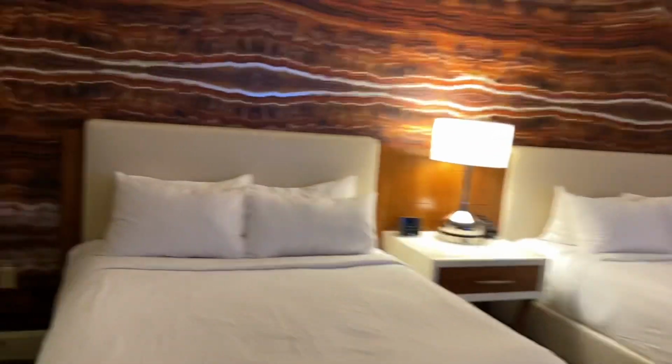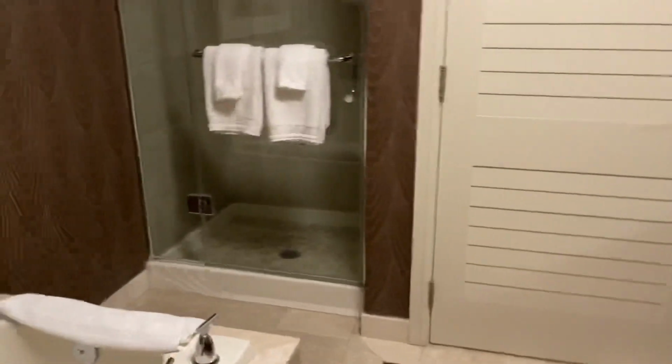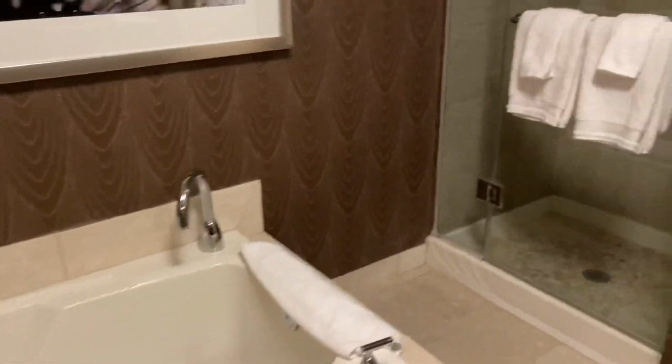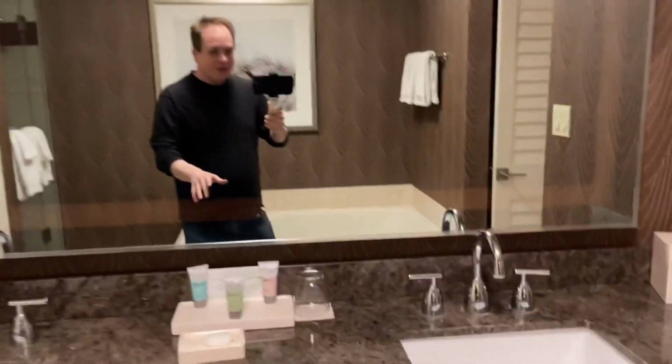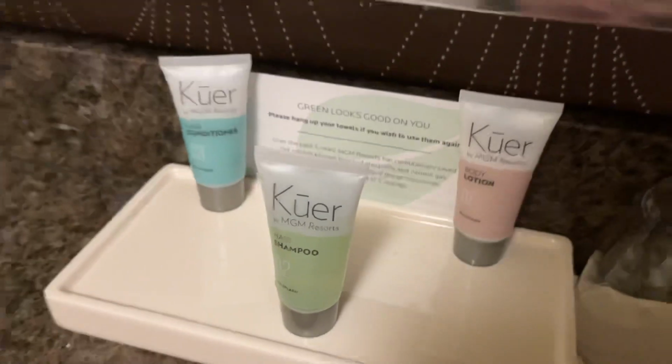Right now we still have the bathroom. There is quite a nice bathroom here at Mandalay Bay. Look at that tub and the shower and the sink. Two sinks here in this room. And you've even got some shampoo, conditioner, and lotion. And let's see what's happening inside this room. Nothing, which is exactly what I wanted.